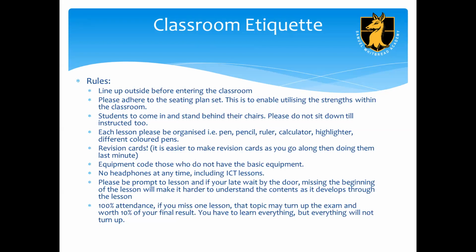Okay, so make sure you bring your equipment, or you're going to get equipment codes. No headphones at any time. Please be focused during the lesson. Also, be prompt to lessons. So if you're late, wait by the door.